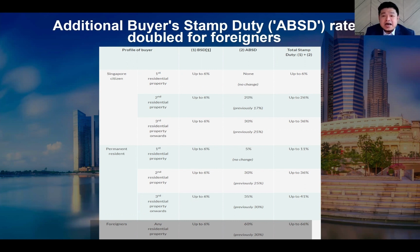So this is a very recent update for ABSD, additional buyer stamp duty, that has increased significantly, and the rates are different depending on whether you are a Singapore citizen, permanent resident or foreigner. But for Singaporeans, you are looking at up to 36% if this is your third residential property. And for permanent residents, you are looking at up to 41% for ABSD. And for foreigners, we are looking at a very high, up to 66% in total of the basic stamp duty and ABSD. Now, 66% is a very significant amount, of course, as compared to any property principal amount. So something to consider as an extra cost when you want to invest in the Singapore market.